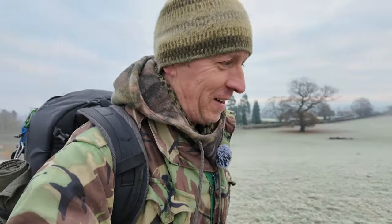We're up and running. Well, we're not running. We're not running up here. What a cracking morning. It's absolutely fantastic. You see, it's cold, proper cold. So I'm hoping it's going to lead to some nice pictures, if we get the target species, that is.